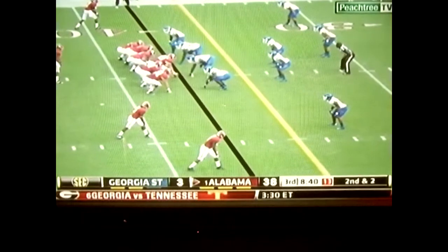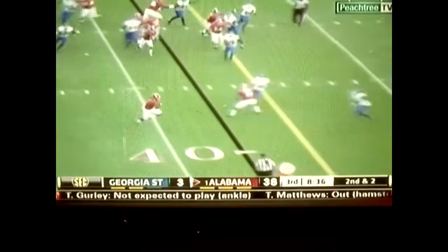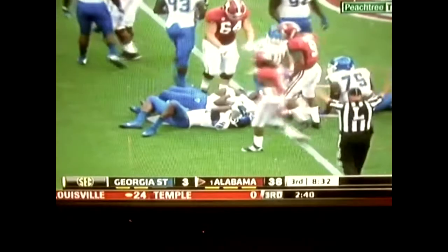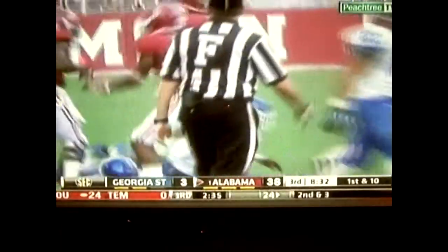The ESPN school rankings are based on verbal commitments. Alabama at the top of the food chain again. Chris Black with his second reception of the year. The redshirt freshman out of Jacksonville, Florida, in game six.